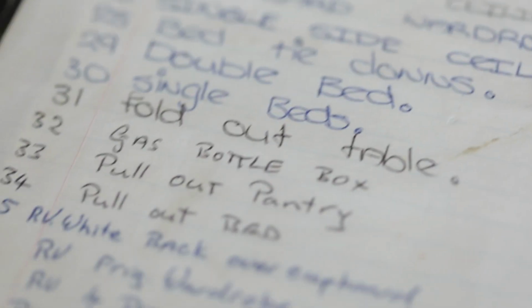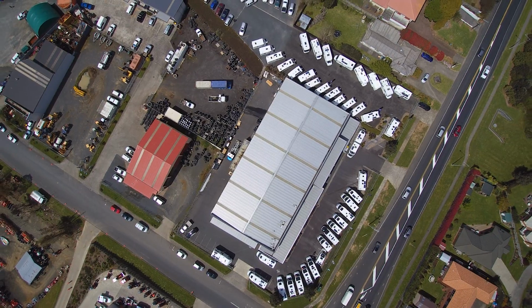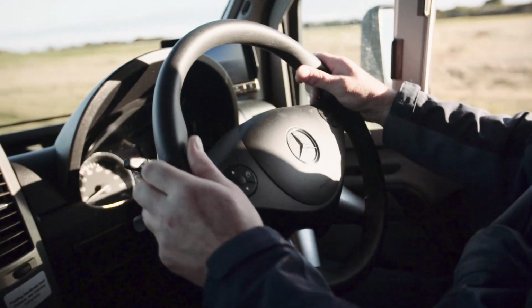TrailLite's been manufacturing in Pukekohe since 1954. We were one of the first companies in New Zealand to manufacture motorhomes, and today we're the largest manufacturer of motorhomes for the private market.